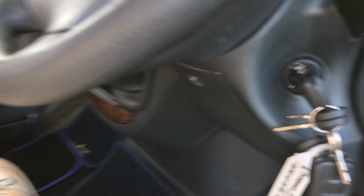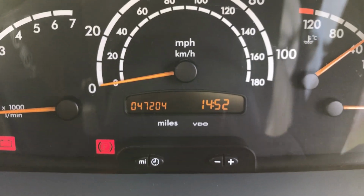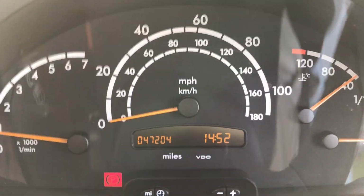As I say, the bodywork on this is absolutely fantastic. Faultless. Overmats over the overmats. I think it's done 47,000 miles. I've actually covered 220,000 miles in it myself. Starts on the button.